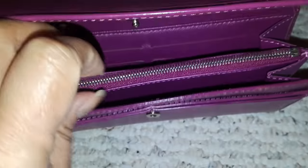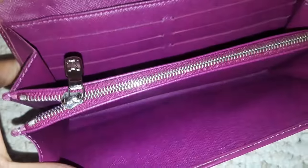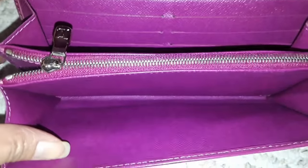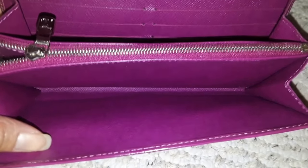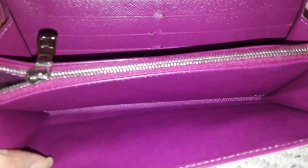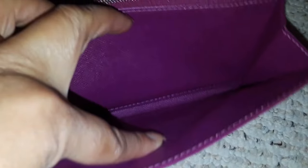And I already sold my Emily wallet in Damier print. I could remember vividly that both of them, the Emily and the Sarah wallet, have the same style. And I was like, this looks really good. It's very new. I don't think this was used at all.